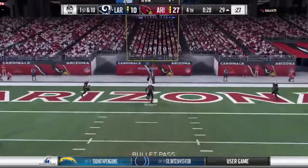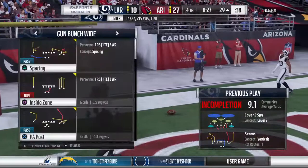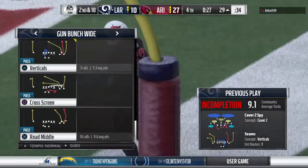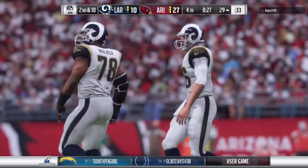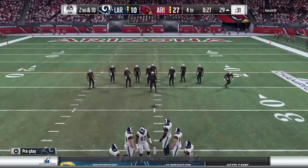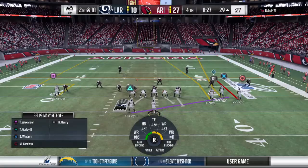Now a desperation throw deep downfield. And incomplete. He dropped it in the end zone. Those throwing windows get a lot tighter near the end zone, don't they? And here's the thing. You already probably have 3 points in your hip pocket. You force a throw here and give up an interception, you come away with nothing. Especially tough in the middle third of the field where he threw that one.